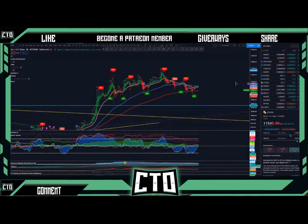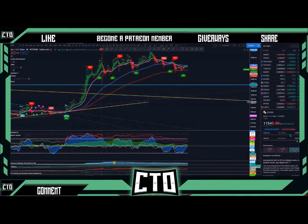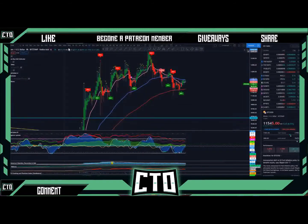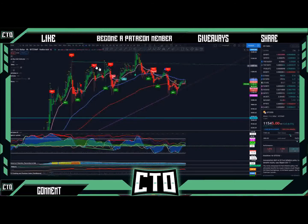And then the 8-hour, no trend lines here to take note of. We do have one way down here, but that's below 10.5K. And I think if we do break below this trend line down here, 10.5K is going to be a nice little spot for us to possibly want to take some profits at. 1 point extension from where we're at right now would definitely send us all the way back down to 10.5K.